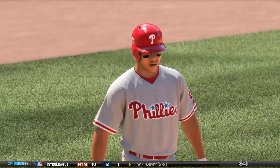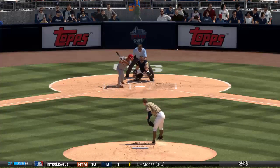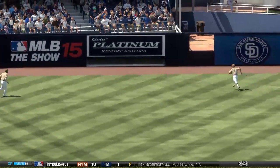Well, these deep dimensions here at Petco are death to power hitters. But if you get a gap hitter with some speed, you're going to get your share of triples, and he checks in here with three bases.